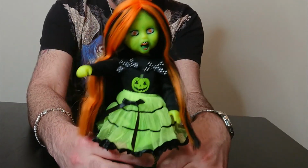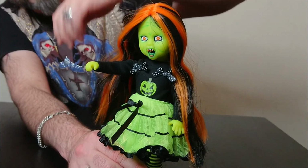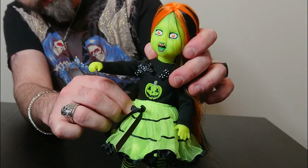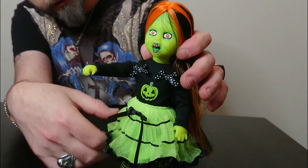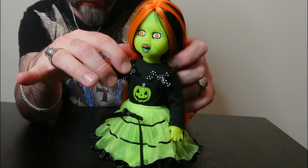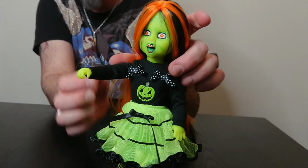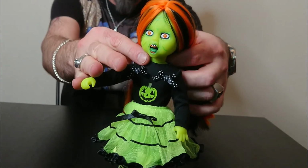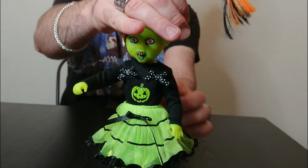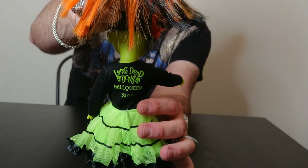So the detailing on her outfit, I often love. I mean, most of the time now, their outfits are quite often one piece, and this is a separate tutu or skirt to her shirt. Oh, okay. So this is a great thing I love about unboxing these. Living Dead Dolls Halloween 2017 on her back.